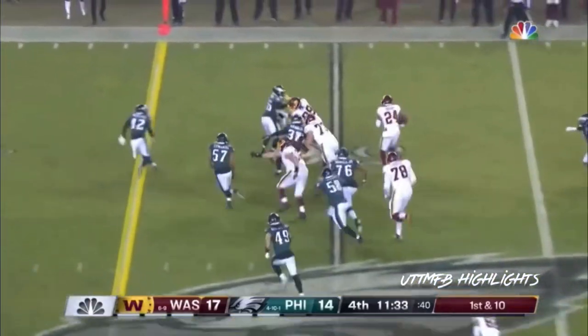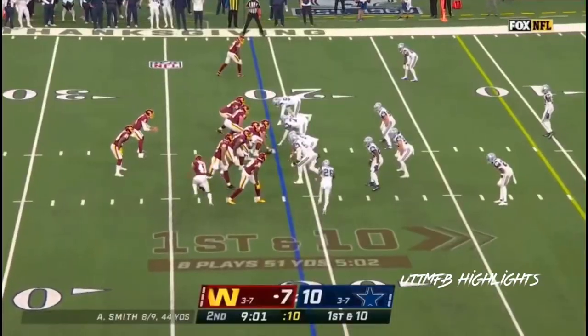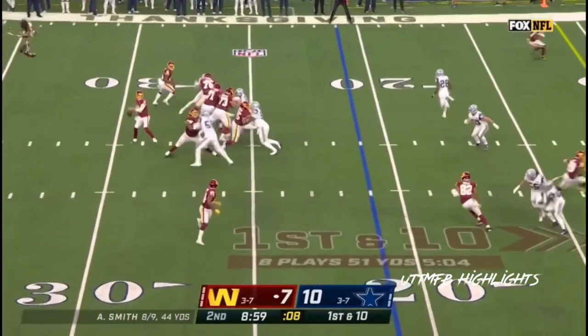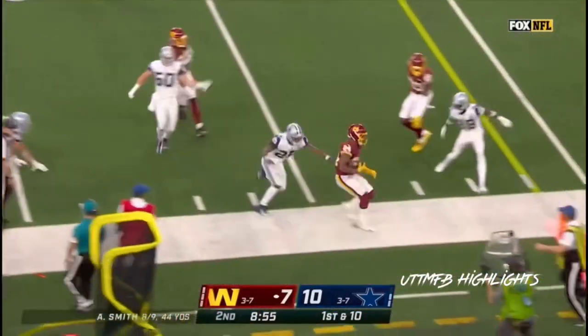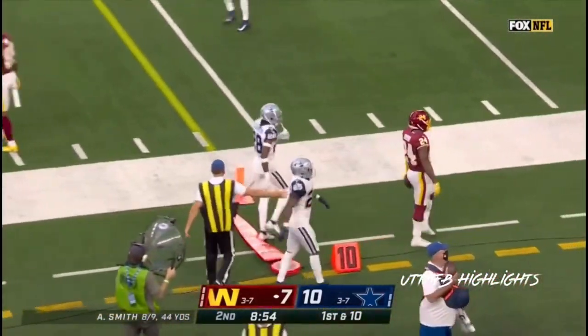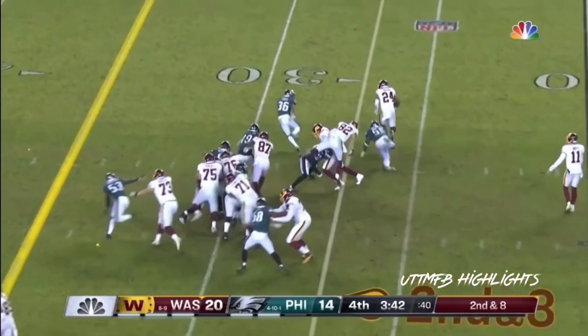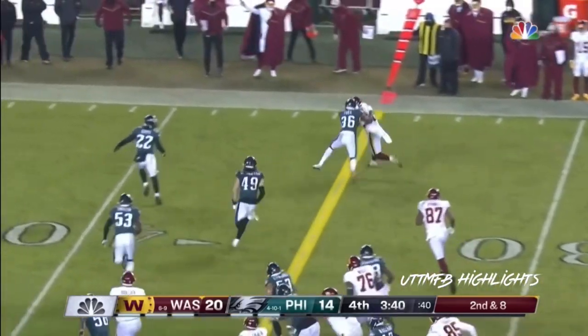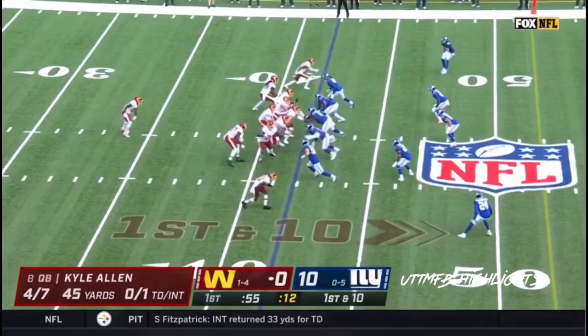Meanwhile, Washington with the ball. Gibson to the outside, picks up 11. We know that Washington wants to do the same. Smith, Gibson, Van Der Esch, broken tackle. Thinking about staying in bounds if he can. They're trying to get him out of bounds.